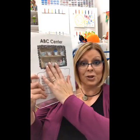And then my center signs. I need to update this photo, but each of the centers in my classroom has one of these center signs, and there is a picture for the children, and then the words are for the adults. This one says, we are reinforcing letter formation, learning to recognize and name upper and lowercase letters, practicing visual discrimination, learning letter sound correspondence. But these are editable, so you can change the words and add your own photos.